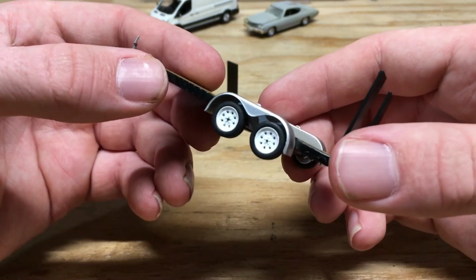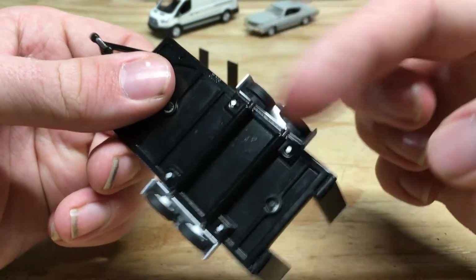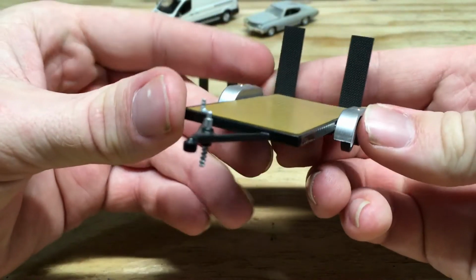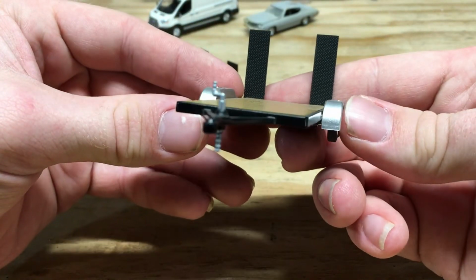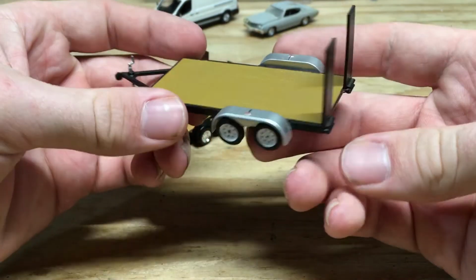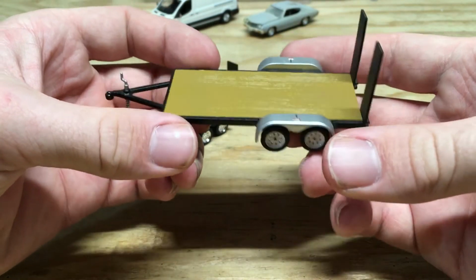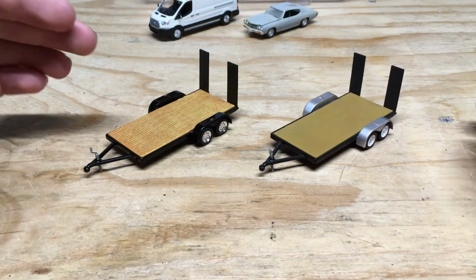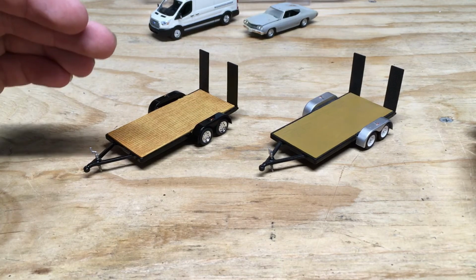The wheels are done correctly as well. They're not crooked or sideways, and there's no excessive play in the axles. And the wood deck is seated correctly as well. It's not bent, it's not warped, it's not sticking out in places. And nowhere on this trailer is there any flashing. So yeah, it was a really quality product. But what we have here now is something of very poor quality.